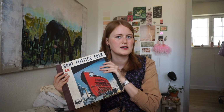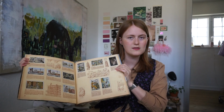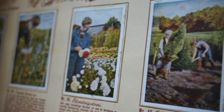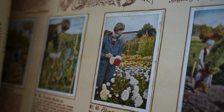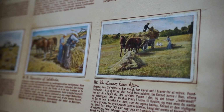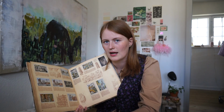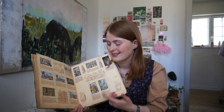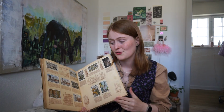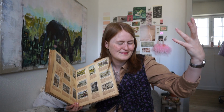This one is the same concept of like a collection of pictures and their descriptions. And so I think what's happening here is it's like a promotional tool where you would buy some sort of different product and then also get one of these pictures, and then you had a book that you collected them in, so it was sort of a motivation to buy these products that the cards came with. But I'm not sure, I haven't looked it up. That's just my intuition about it.